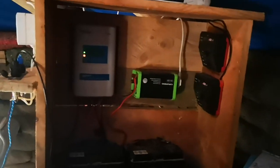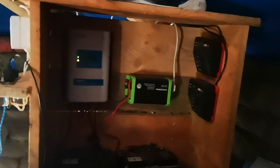And in here I have my electricity setup. The white one is the solar charge controller. This little black one is an inverter. These are the batteries, and I'm charging everything at 24 volts with car chargers.